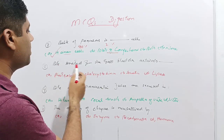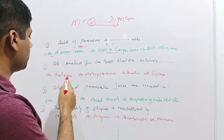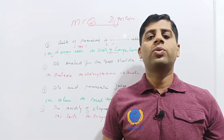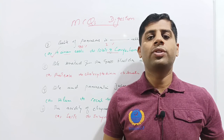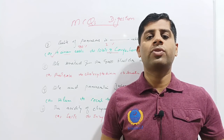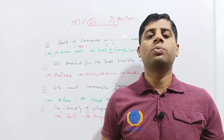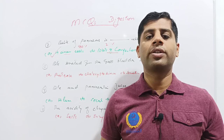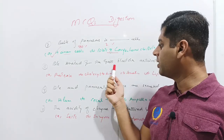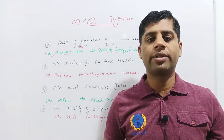Next question is, bile secreted from the gallbladder activates dash. Given options are protease, cholecystokinin, secretin, or lipase. As we know, upon arrival of the chyme into the small intestine, the duodenum, cholecystokinin and secretin are released from the small intestine, which activates the secretion of the pancreas and liver. So both bile and pancreatic juice are secreted in response to the two hormones secretin and cholecystokinin. So the gallbladder is itself activated by cholecystokinin and secretin, so these two options are incorrect.